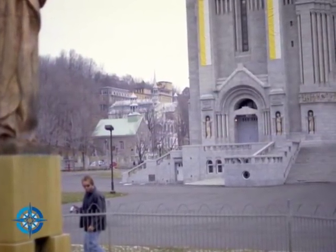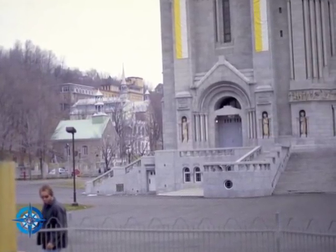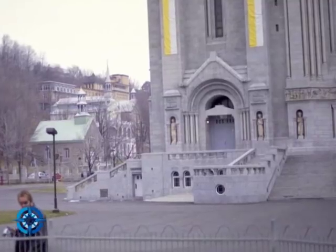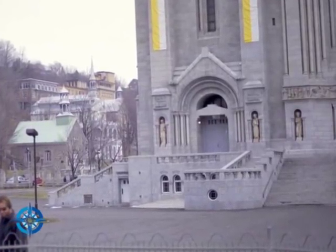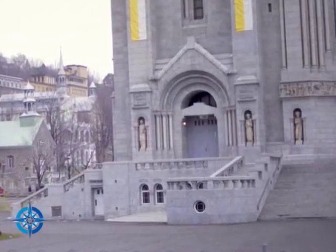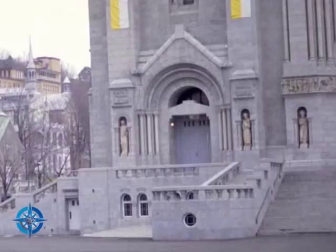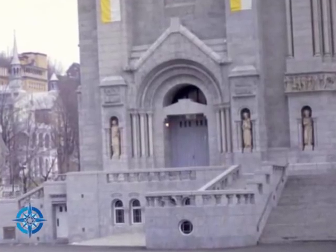The original parish of Sainte-Anne-de-Beaupré on the present site dates from the year 1650 and achieved legendary status when several shipwrecked sailors on the St. Lawrence River attributed their deliverance to Saint Anne. A tradition of pilgrimage from Quebec City began shortly after, which continues to this day.